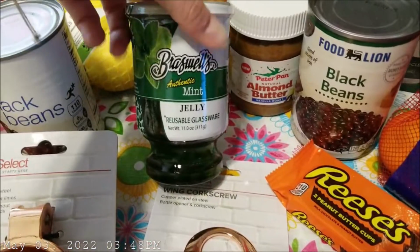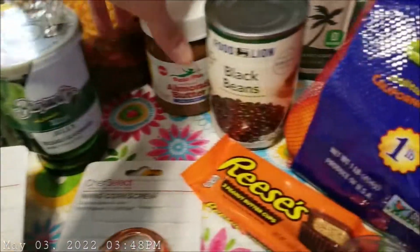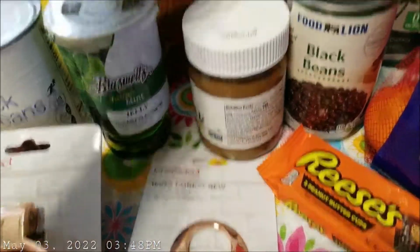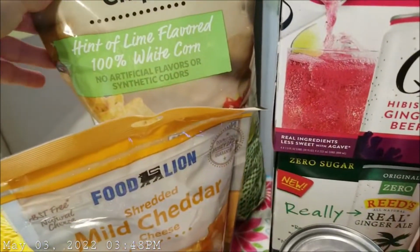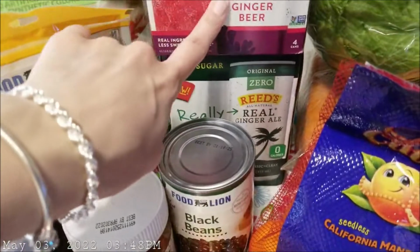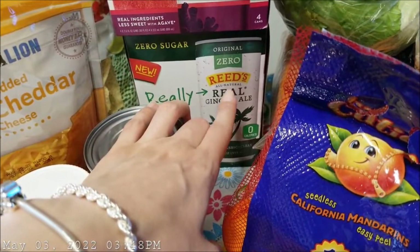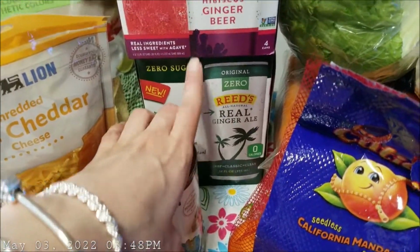Mint jelly, which sounds positively disgusting. That was something Vaughn picked out. Almond butter, that was on sale for $1.50. Mild cheddar, tortilla chips with a hint of lime flavor. And then Vaughn got hibiscus ginger beer. And then real ginger ale. This has no sugar in it though, so that sounds awful.